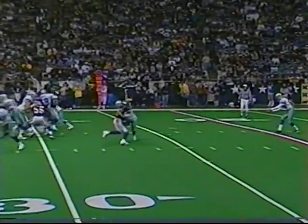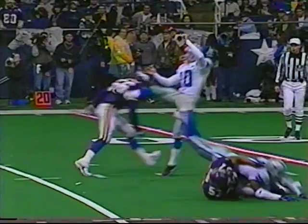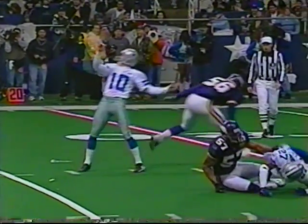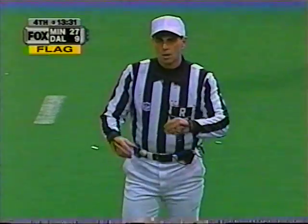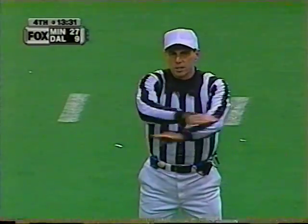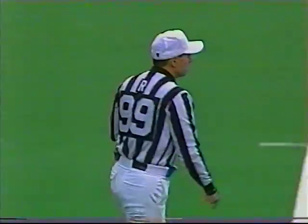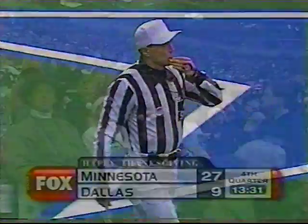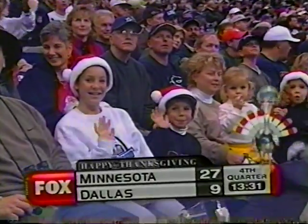Watch this right here. This is what I saw. I don't know what it is, but there has to be some illegal stuff going on. You see that? That belongs in the XFL, I think. Full takedown. Kicking team, the left wing back. The penalty is declined. First down. The Vikings refuse the penalty and take over, leading 27-9 with 13.5 minutes left to play.